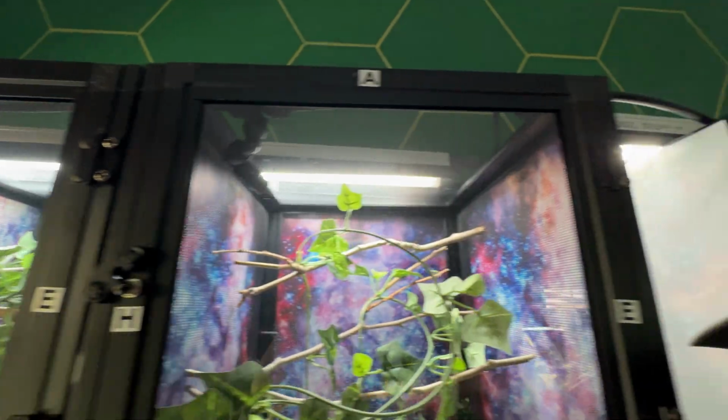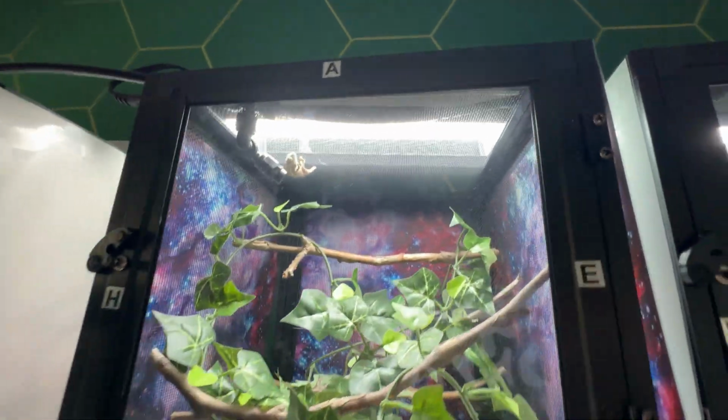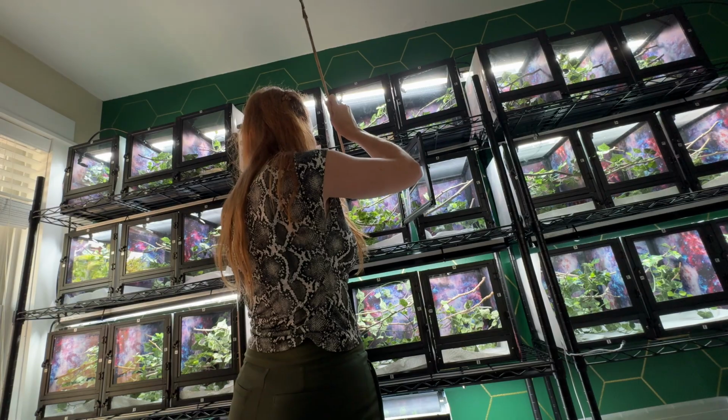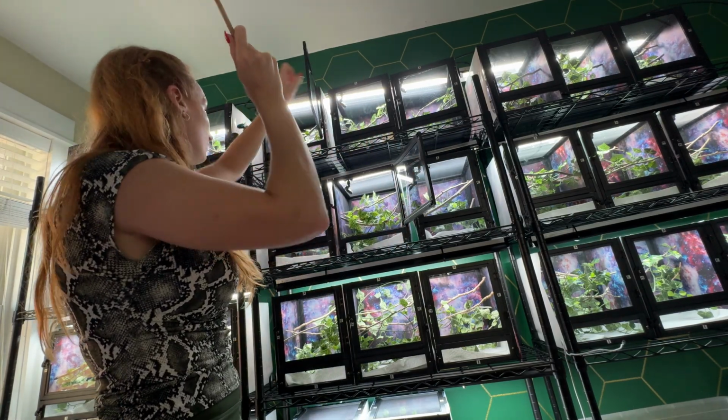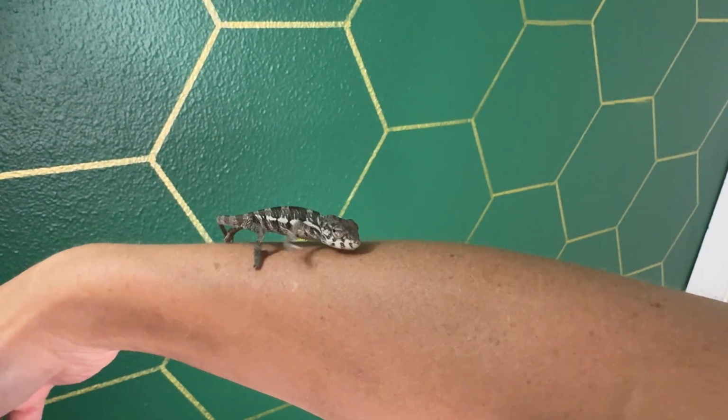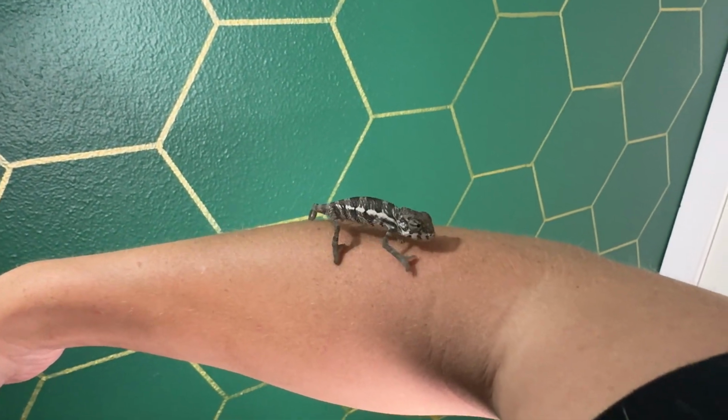At this point, they are all on the top shelf. They were originally on the second shelf because that was eye height and I only had that many, so it was easier for me to check on everyone and feed them. But I recently had to move them up to the top shelf, which was quite a process because they're 2 months old at this point and they are squirmy. They're so squirmy. They jump a lot.